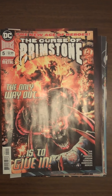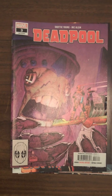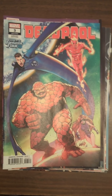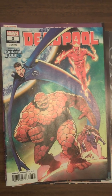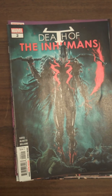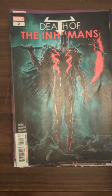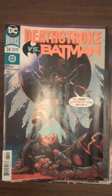Next up from Marvel and Scotty Young, we have Deadpool issue 3. Scotty Young's been doing a very good job with that. And then obviously the Deadpool issue 3 variant is the Return of the Fantastic Four, which is a theme for Marvel this week. And that is what that looks like. Next up, also from Marvel, Death of the Inhumans 2, and I believe that's Donny Cates writing that. Good book. DC brings us Deathstroke, issue 34, still part of the Deathstroke versus Batman run that they have going.